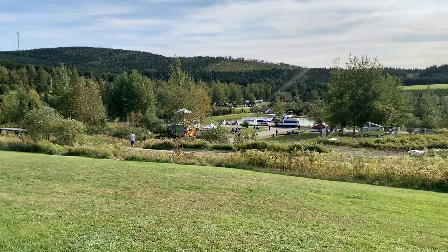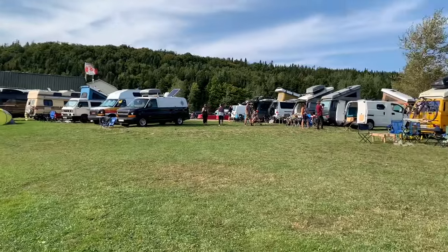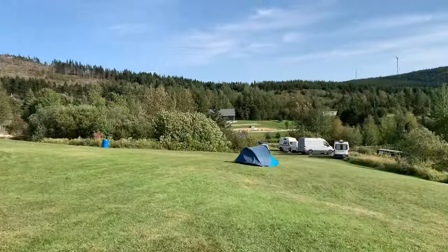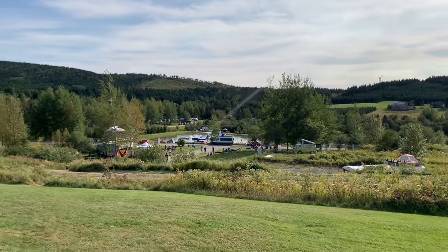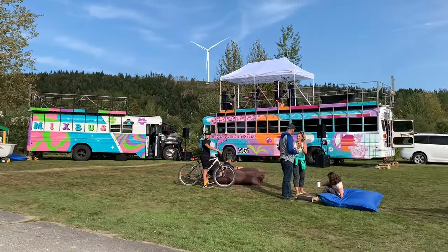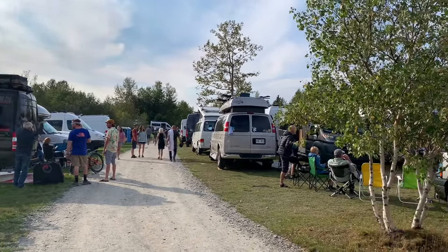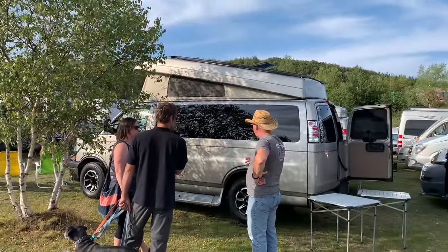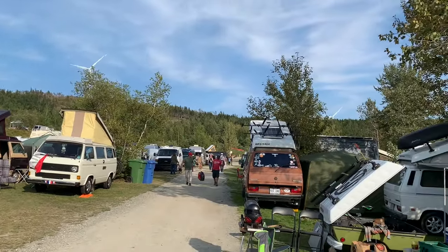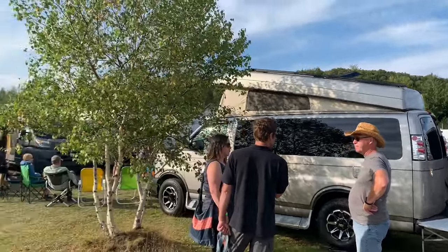There's a stage down there. Vans, vans, vans, and more vans. And a few buses too. Il y a plein de monde. So you like nomad living. You like van life. This is the place for you. Vans, vans, vans, and more vans. Et une Sylvie.